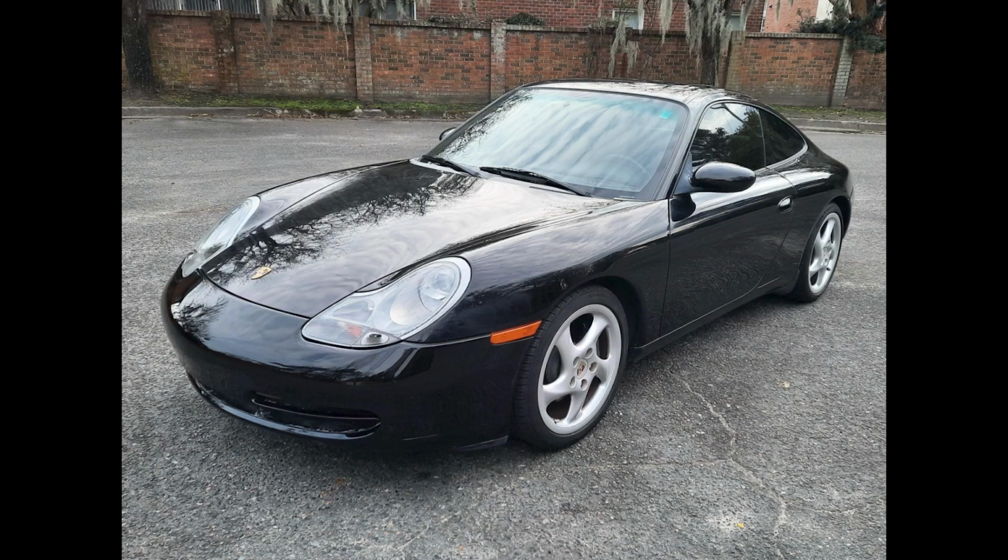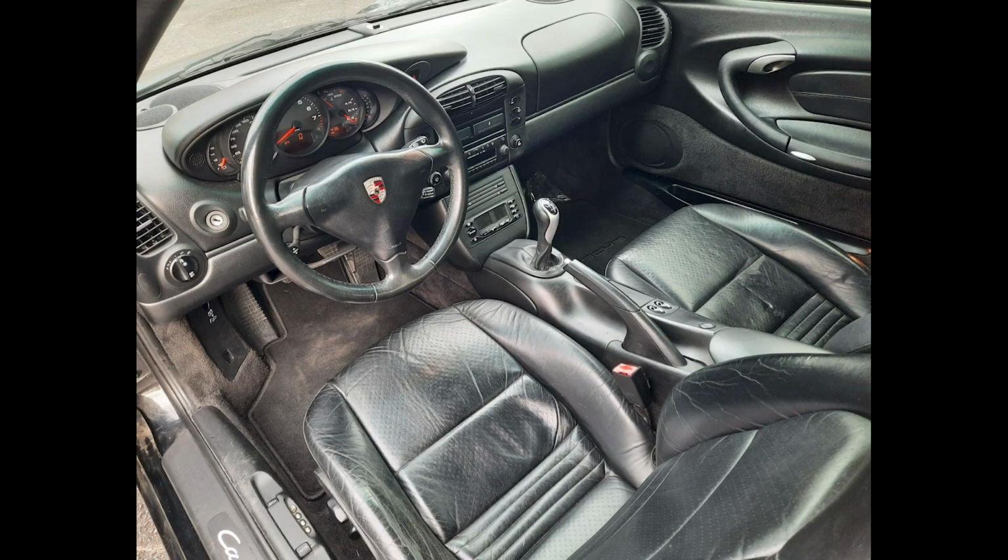On Cars and Bids, a black 2001 911 with 121,000 miles sold for $17,996. A bargain price on a decent, not perfect, car. It needs an IMS check and perhaps a clutch, but then it should be ready for another 100,000 miles.